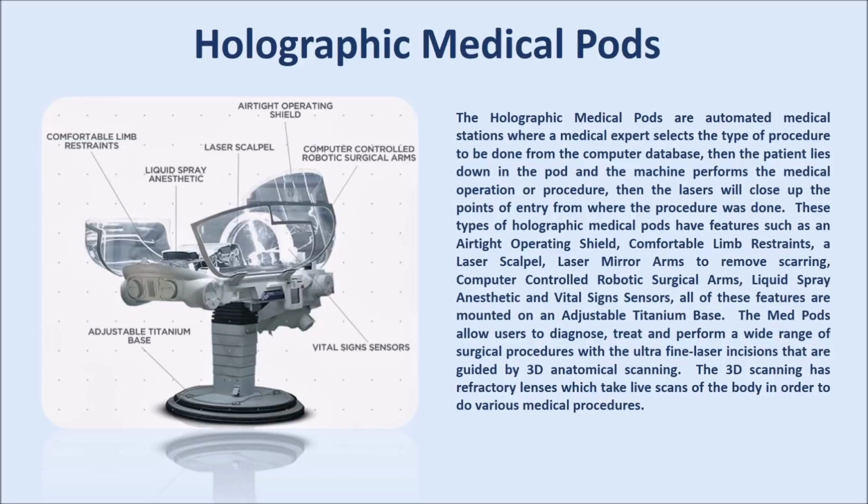These types of holographic medical pods have features such as an airtight operating shield, comfortable limb restraints, a laser scalpel, laser mirror arms to remove scarring, computer-controlled robotic surgical arms, liquid spray anesthetic, and vital signs sensors. All of these features are mounted on an adjustable titanium base.